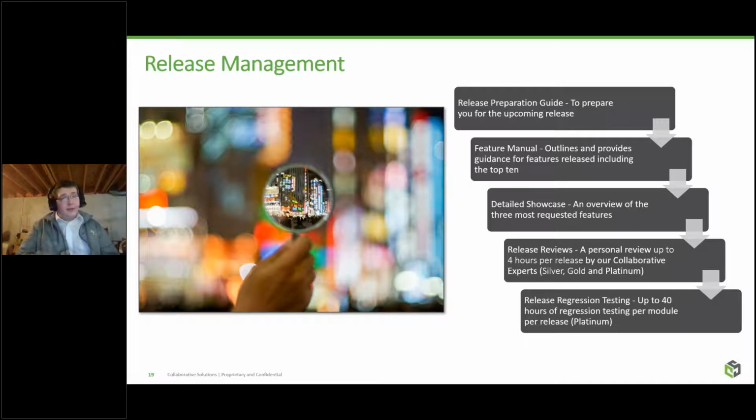However, we also have release reviews. If one of the things that you really wanted to see wasn't on there, let's say, for example, equity pickup, and you really wanted to see a demo of it, you can go through and choose, hey, I want to see all these releases in my tenant.